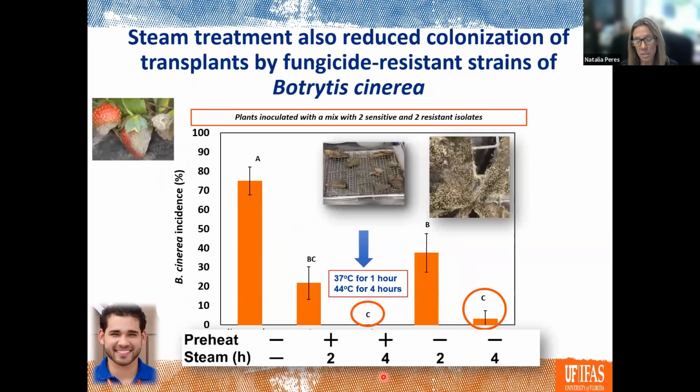As I mentioned earlier, botrytis was another problem coming with the transplants. So we decided to look at botrytis as well, and in particular, whether we could reduce that population of resistant strains that are coming with transplants. We inoculated plants with a mix of sensitive and resistant isolates, and we treated the same way, with and without the preheat for 2 or 4 hours. Again, for botrytis, we found that 4 hours worked better than the 2 hours. And like I said, the preheat helps with the plants.